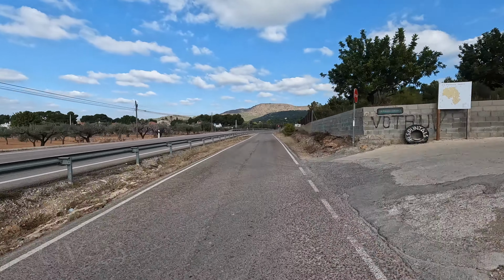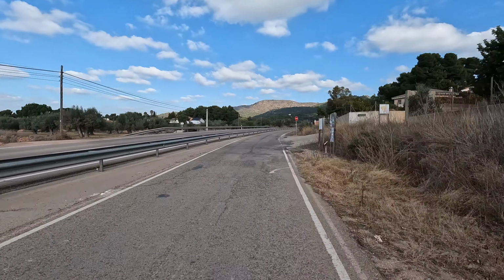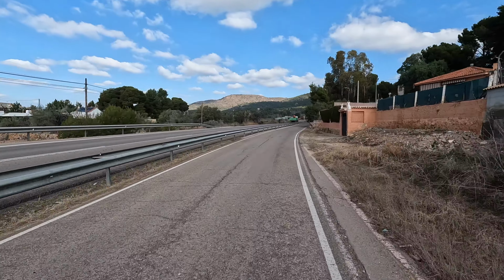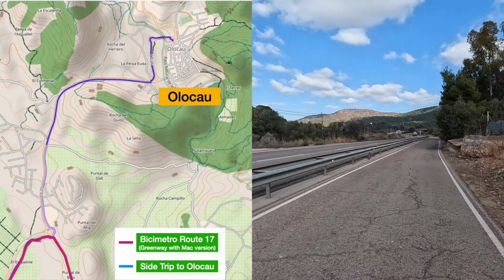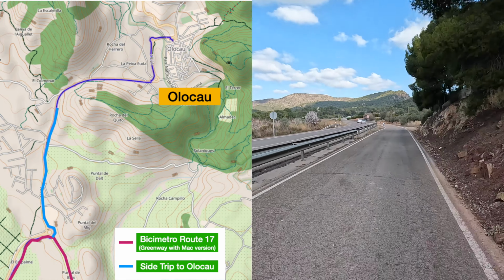The road we are on is not dedicated for bicycles, but it has very little traffic and only serves a small community of homes on the right. This side trip is not long, only about 2 miles, but it is uphill most of the way.